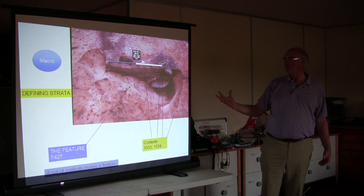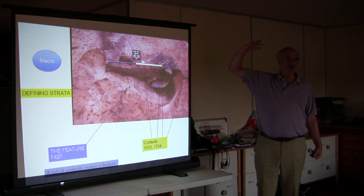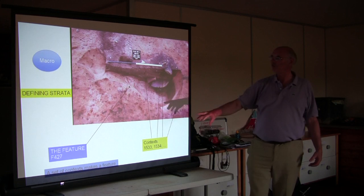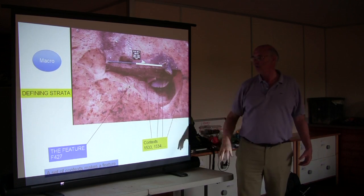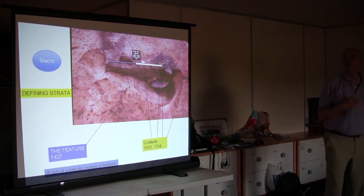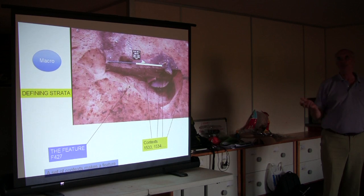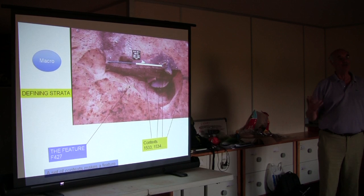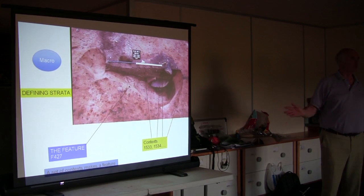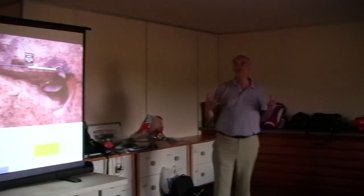So that's why I have a conceptual recording system which records all the contexts, and then it records the features, which are sets of contexts, and then it records the structures, which are sets of features. This is immensely helpful when you're writing up, because you're, so to speak, identifying the dramatis personae of your site as you go. You don't wait till the site is finished and you can't see it anymore. You're identifying the players of the past as you go.